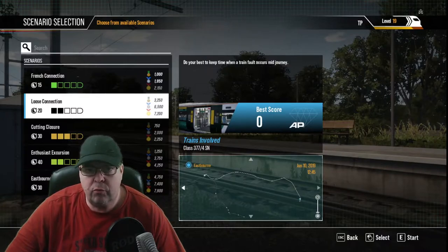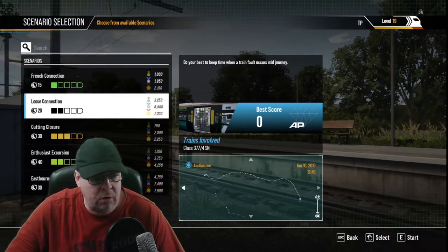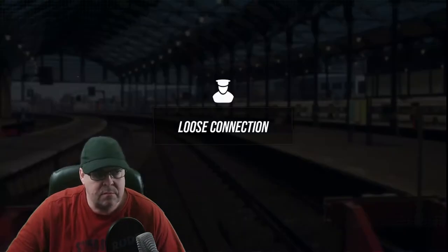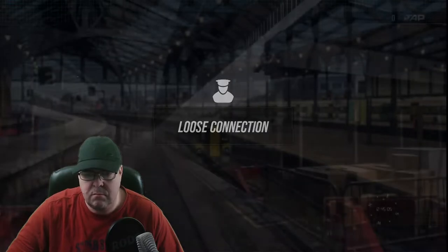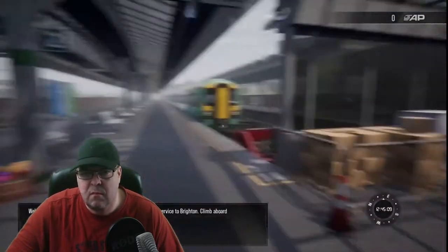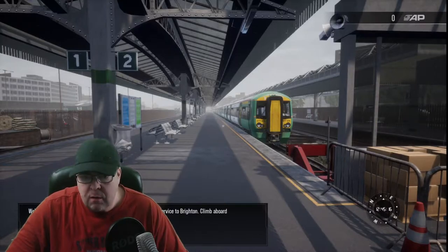Going to continue with scenarios here with a new train, class 3774 SN. So, get this going here. It's raining, eh?